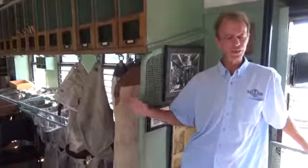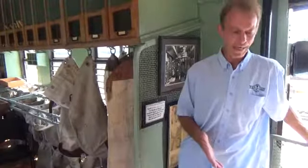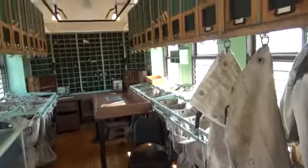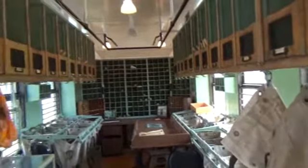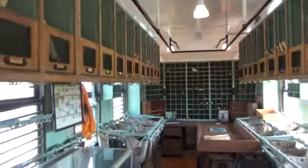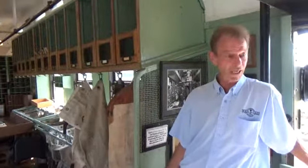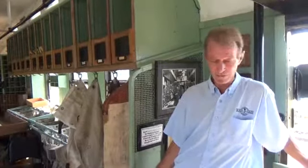This car is in 2 sections, and we're in the back section, which was used as the post office for railway post office, RPO. So when freight railroads first came about through an act of Congress, they made the railroads the mail carrier for the United States. Now, these cars weren't completely phased out till 1977.